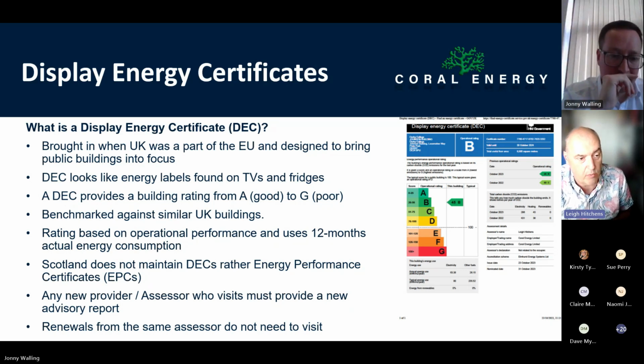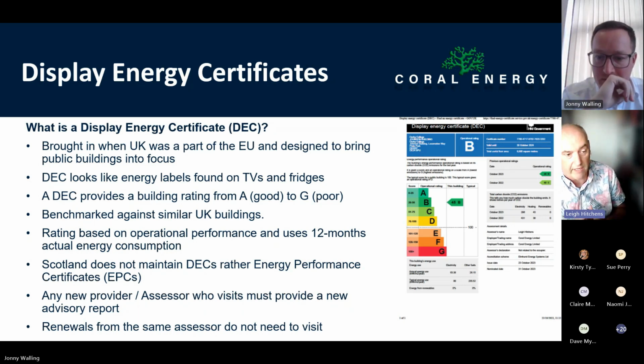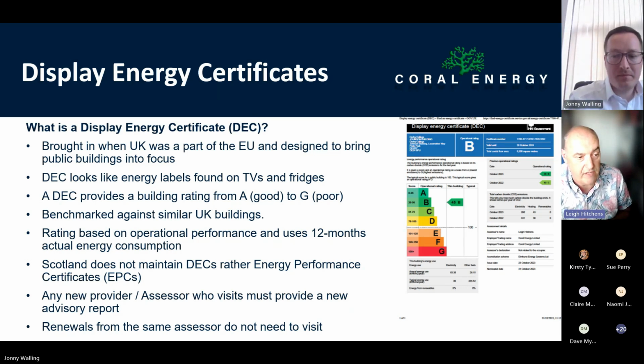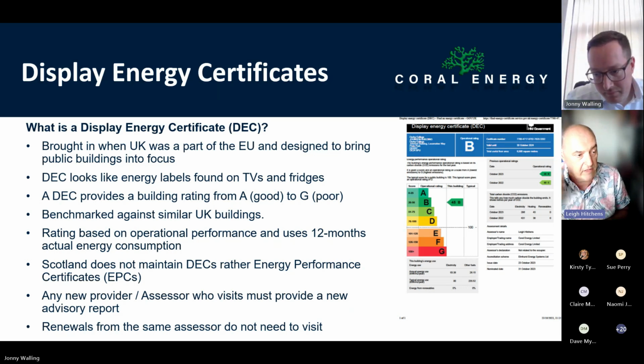Any new provider to undertake a display energy certificate assessment has to visit site. That's a legal requirement. So if you were to come to us, we would need to visit and undertake an up-to-date survey to establish how that building is performing. Renewals from the same assessor do not need to visit due to the validity period of existing DECs.